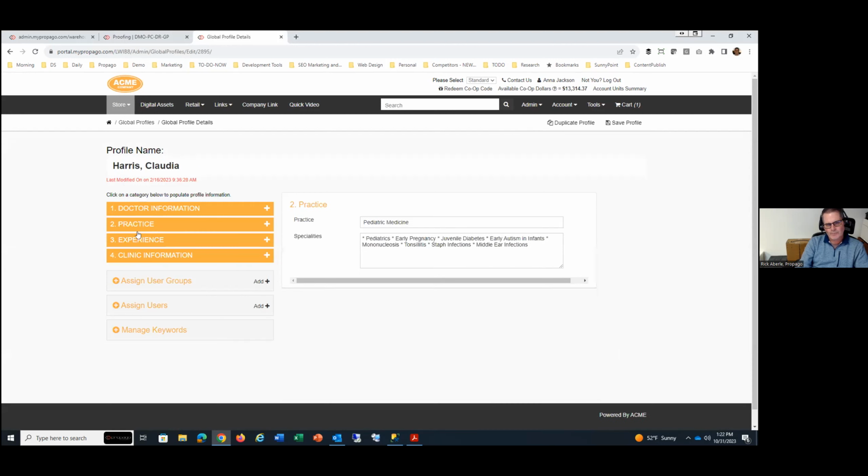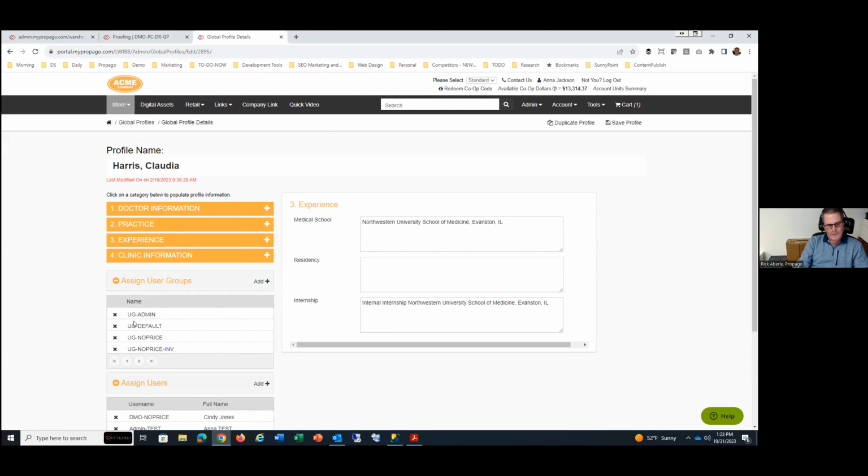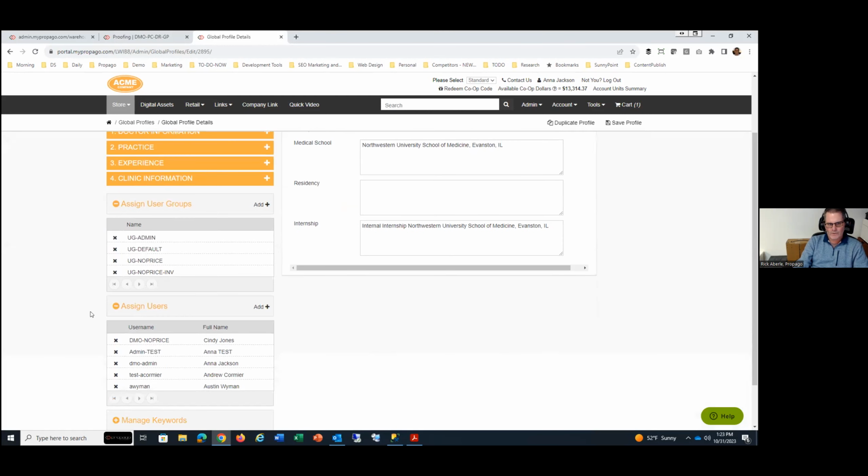So they set up what we call a global form with these 4 different sections of data. So things like experience of medical school and residency and internships. Propago wouldn't have had data fields like that before, but they built it out for this specific hospital system. Then Claudia gets a profile built on top of that. Either she did it herself, it came through the API or SSO feeds, or it got imported. A lot of different ways for that data to come to us. And then Claudia's profile can be shared for specific groups of users or individual users.